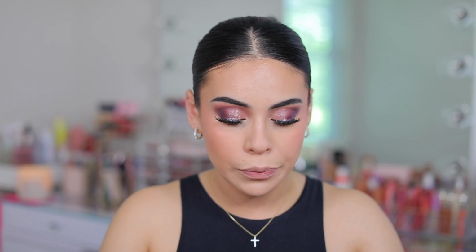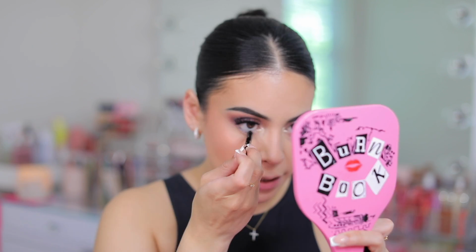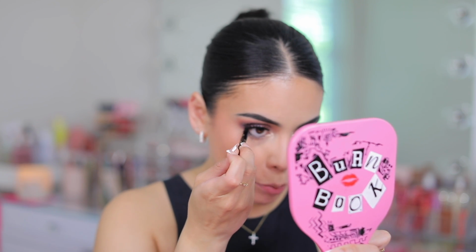I'm gonna apply a little lower lash mascara, and then we'll do a lip combo. There's no doubt this mascara separates and elongates your lashes and gives a little volume, but the formula can feel kind of clumpy, so I don't recommend adding too much of this, but I do like how long it makes my lashes look and how dark it is. I'm gonna add a little black liner to my waterline. This is the KVD Tattoo Pencil Liner.